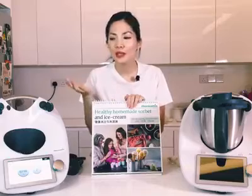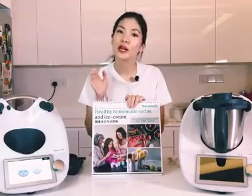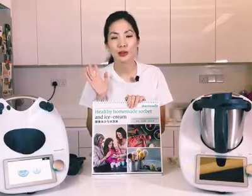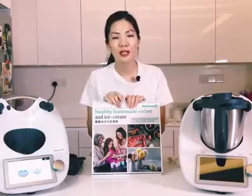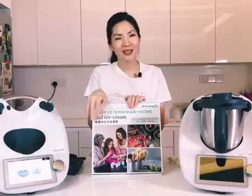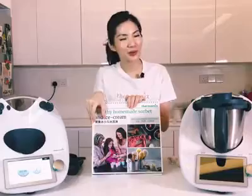You can also cut down on the amount of sugar. You can also use healthy sugar as well. And for fruit ice cream, you do not even need any sugar, because fruit is naturally sweet itself. So remember to make ice creams as well when you have your Thermomix.